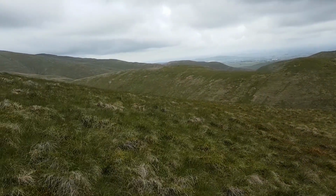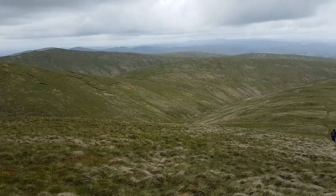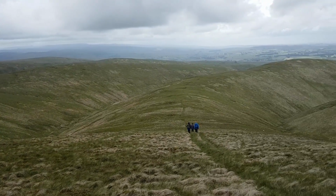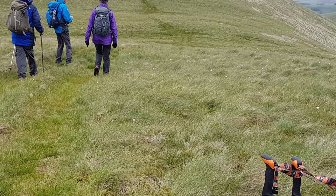What a wonderful green ridge walk this was, and it takes us to a summit that sports a trig pillar. Yet, for some reason, this top is not worthy of any mention on the hill bagging website. Now, why is that?